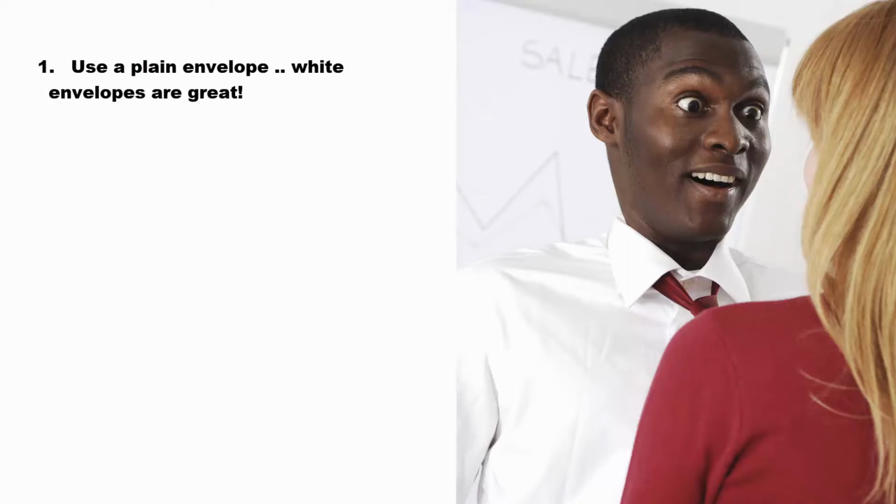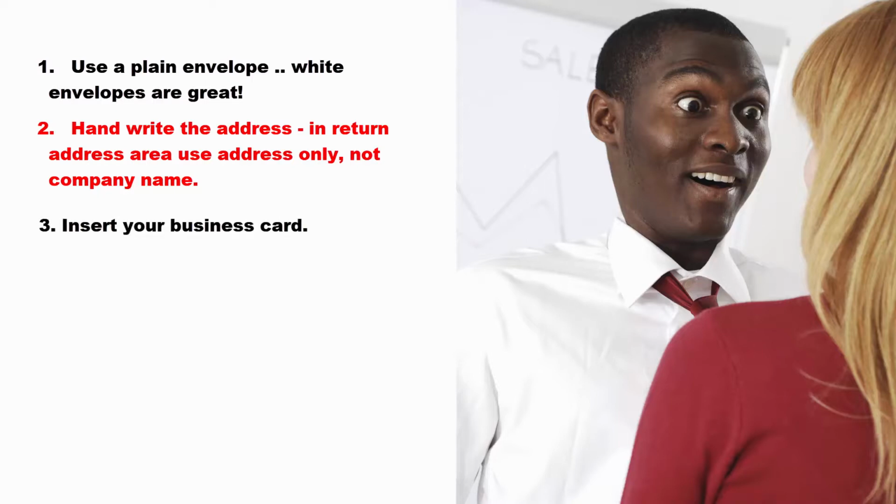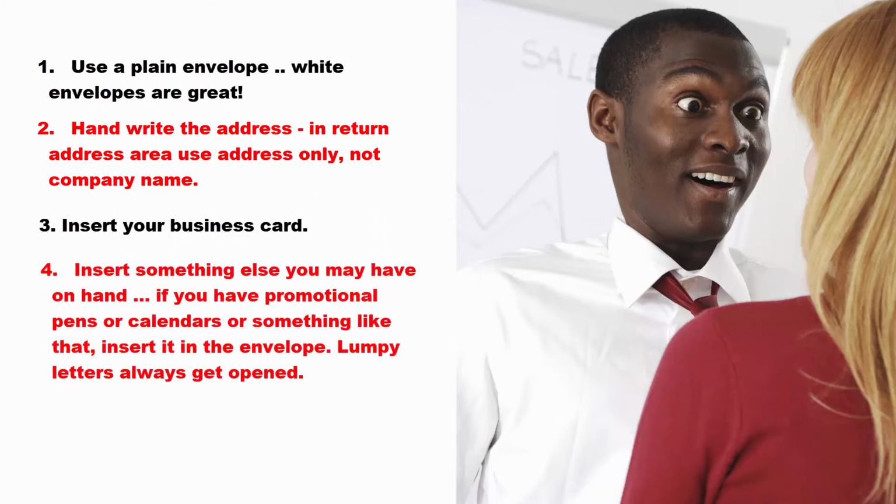Here are just a few more tips after you print out your letters. Use a plain envelope. White envelopes are great. Handwrite the address, and in the return address area, use address only, not your company name. Insert your business card, and insert something else you may have on hand. If you have promotional pens or calendars or something like that, insert it in the envelope. Lumpy letters always get opened.